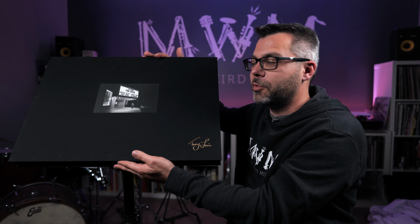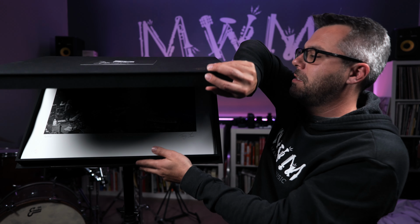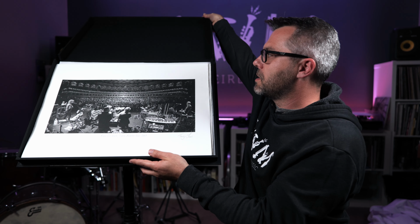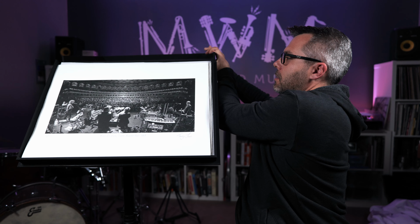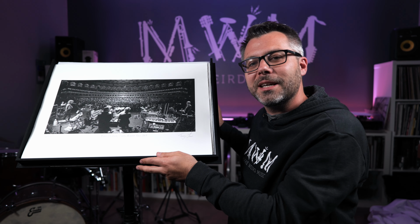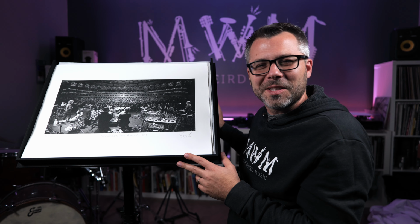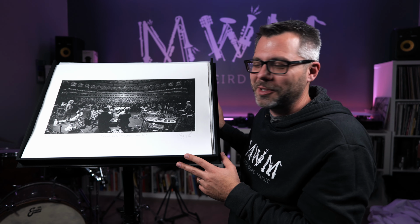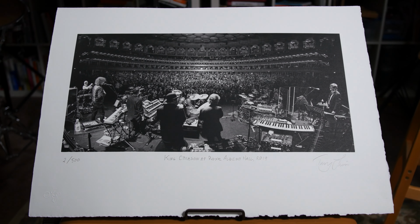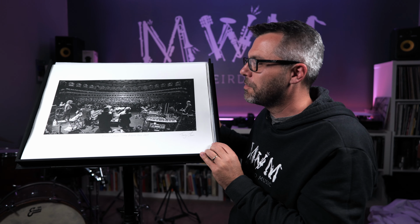And then let's take a look at the prints themselves, which you've already seen in this video, but I'll just show you live. Now this one is my favorite. This is the Royal Albert Hall print. I love this one because I love the aspect ratio. I know that sounds funny or silly or trivial, but just like with Frank Lloyd Wright architecture, he uses certain dimensions, and I just love the aspect ratio on this image.